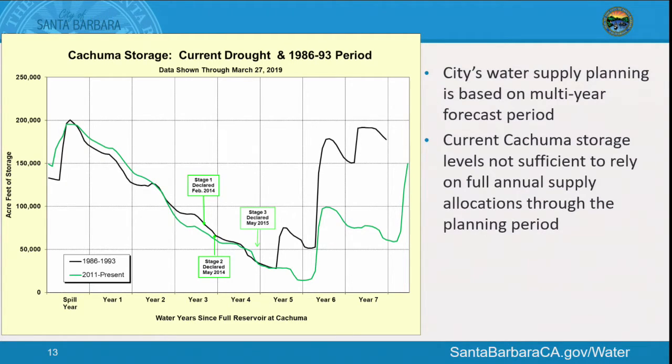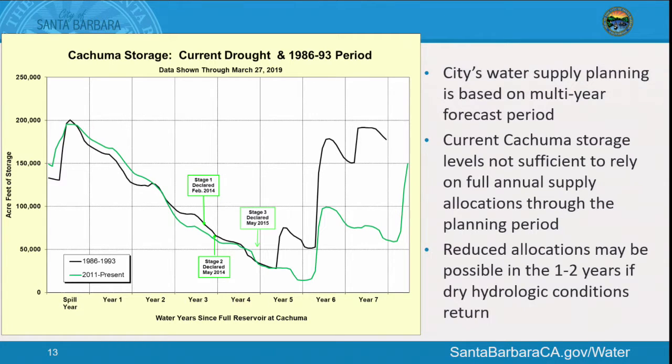So, we're not counting on a full allocation from the Cachuma project for several years in our planning period, and we expect that reduced allocations could happen within 1 to 2 years if dry conditions return.